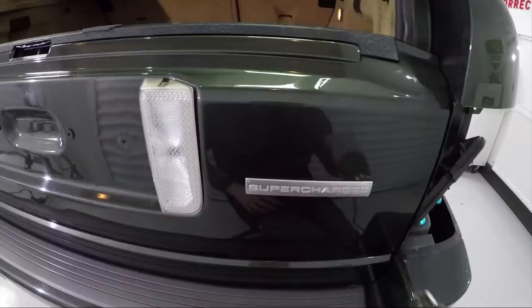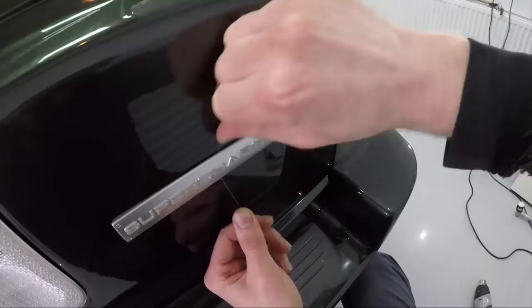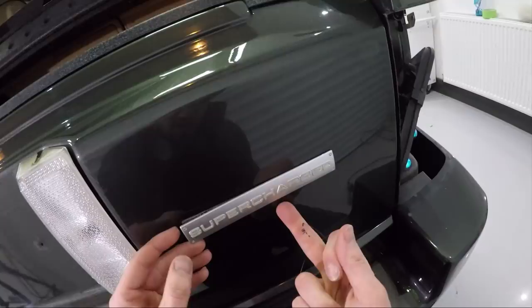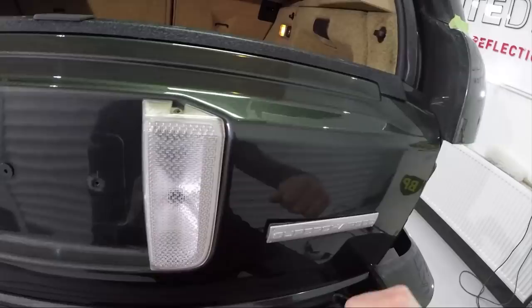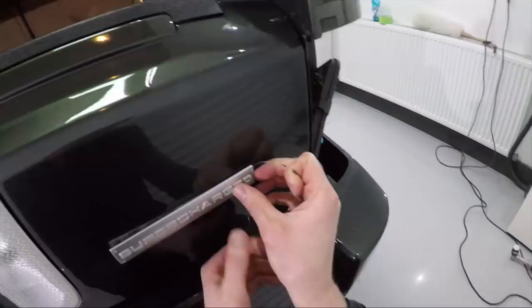The supercharged badge on the back is a bit worn. It's been replaced. So just heating it up with the heat gun, and now using the fishing wire to cut through the adhesive. The wrong thing to do at this point is to pull from one side and try and remove it. I'll take it off and I'll explain why. Keeping it flush, keeping it close to the bodywork like that, just leaves you with adhesive to pick off.